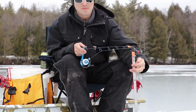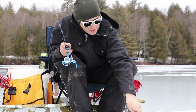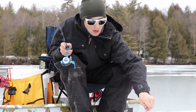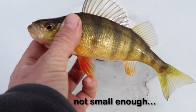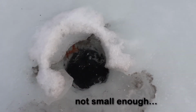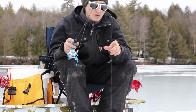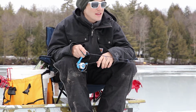Well, guys, I was pretty much fishing all day with this tiny little jig head, and I was really trying to catch a small fish, small enough to put on a tip up. And it took a while, but I finally did catch a nice little bluegill. Just actually got a nice largemouth on it on the tip up.